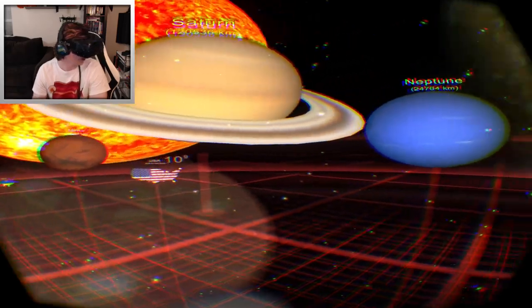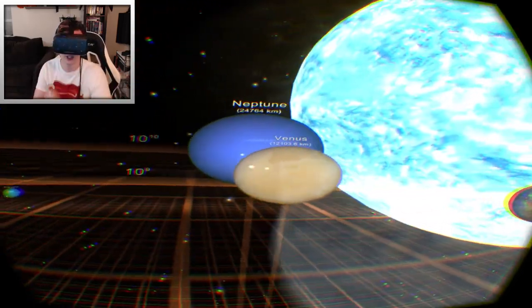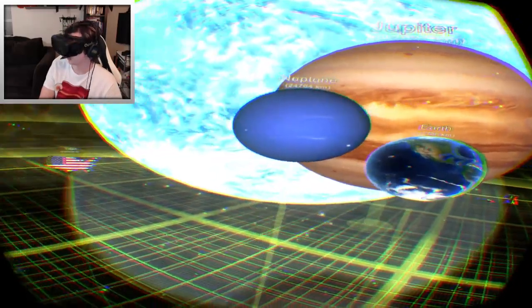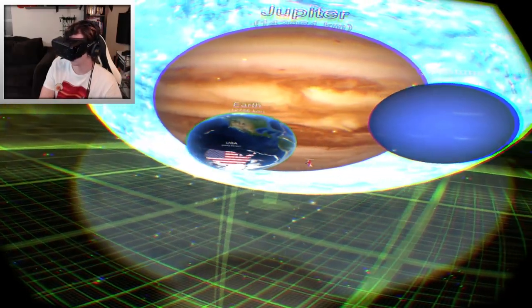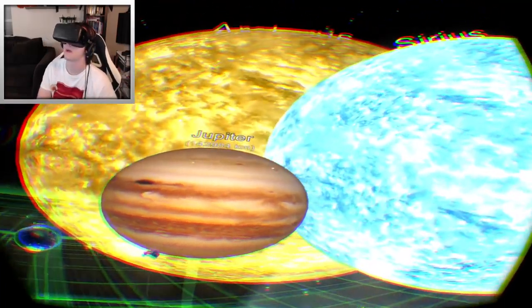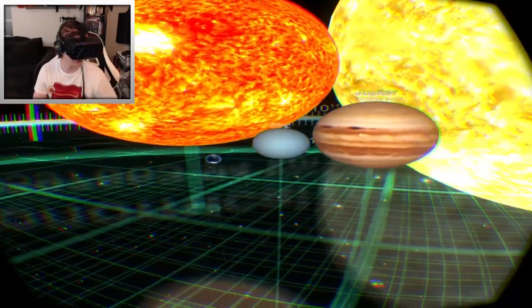So we got the United States floating around, the proud USA. We'll see how it compares to Jupiter. We're gonna compare the US to Jupiter. Really tiny. Whoa, even now Earth is getting to be a tiny dot.